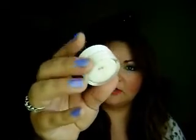And then this one is a dual repair face cream. Doesn't have an explanation on it, but little cream right there. I thought it said something like for fine lines and stuff, so we'll see.